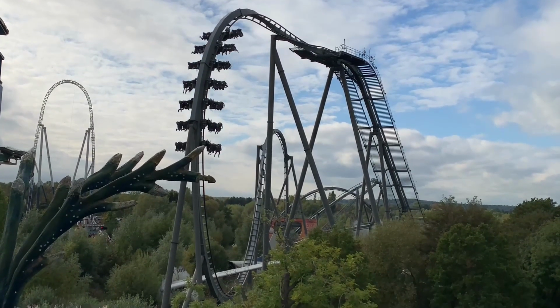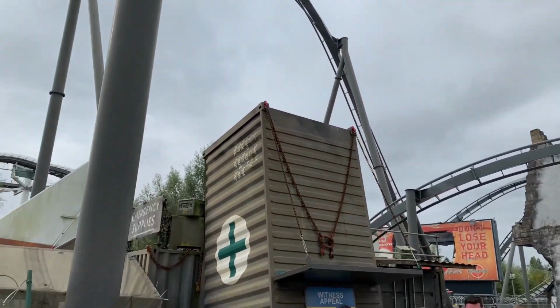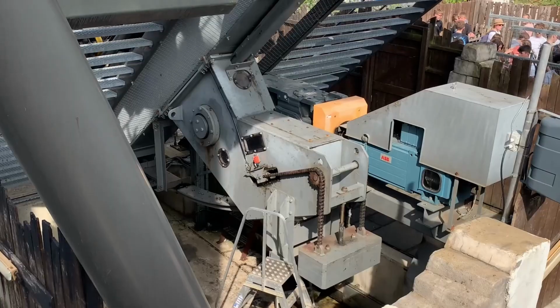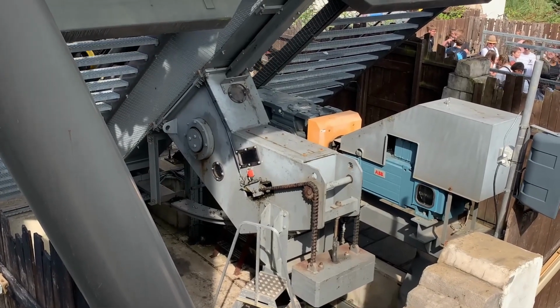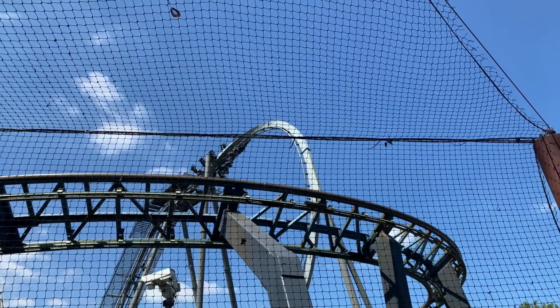Out of all the coasters at Thorpe Park, it without a doubt has the best theming, and really makes you feel like you're in some kind of apocalypse. As for the coaster itself, although it's quite short, I like the layout. After climbing to the top of the 127 foot tall lift hill, you do this brilliant dive drop.